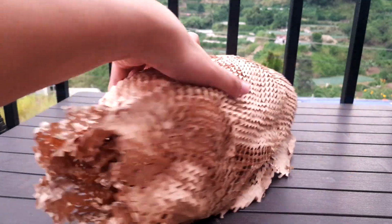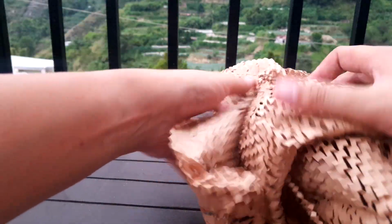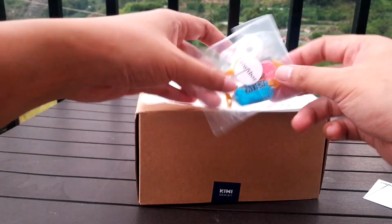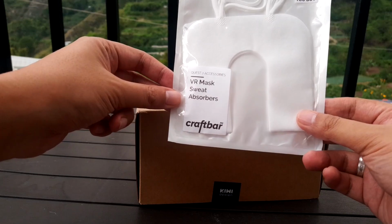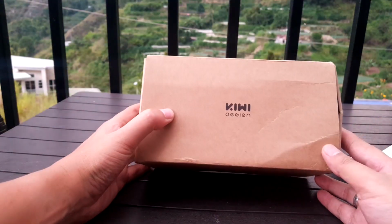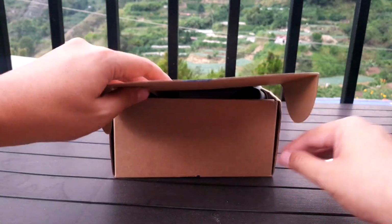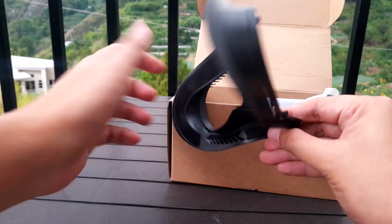All right. What do I have here? This is coming from Craft Bar PH. We have a message of thanks. We have some freebies. We have some sweat masks. And of course, the KIWI design facial interface. There you go. So let's try to open and check what's in store.